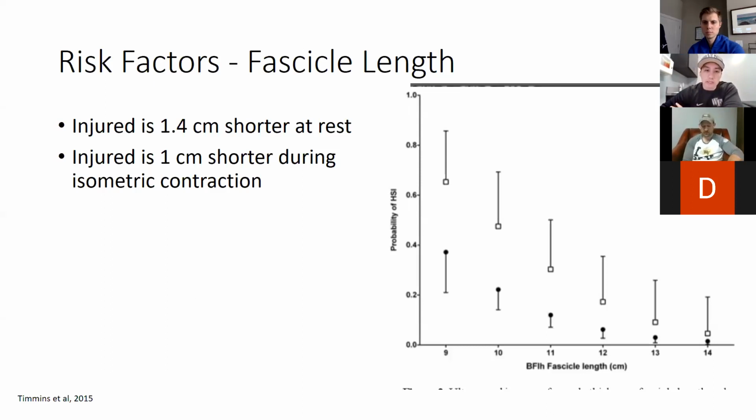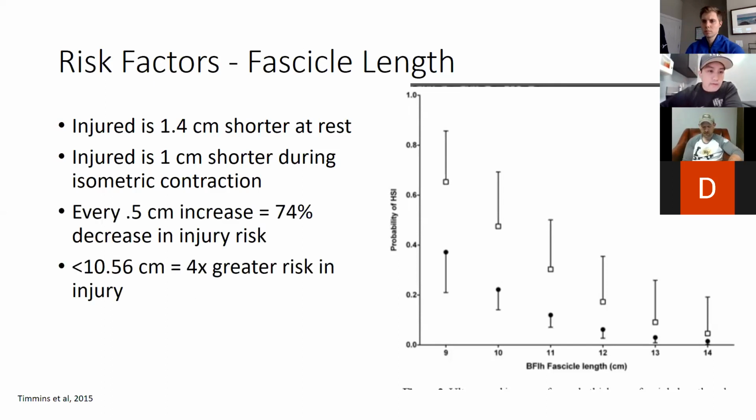And you can see the trend here in their relative risk analysis that there's a clear trend showing that the shorter a hamstring fascicle length is, or biceps femoris specifically, then the greater probability of injury you're going to have. And from that, they found that for every half centimeter increase, there was a 74% decrease in injury risk of the hamstring. And then for absolute length, they found that less than 10.56 centimeters resulted in a 4 times greater risk in injury.